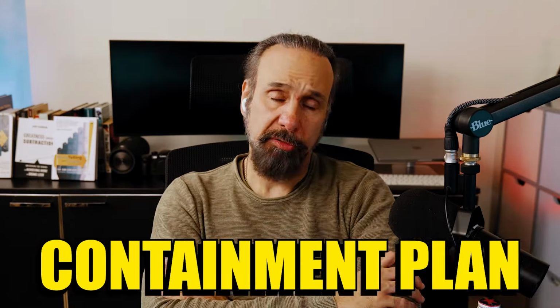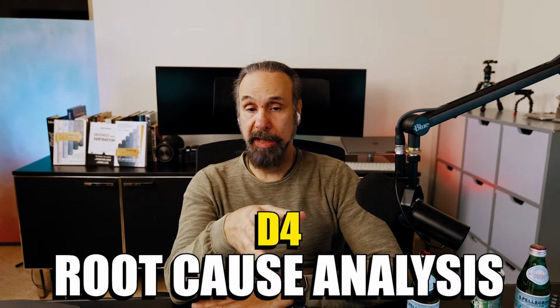Okay, that is creating an internal plan to minimize the current and future issues until the root causes are addressed. I think that's the core. To me, if you were to ask me, this is the core of the benefits or the advantages of this, right? D3 and D4 is about the root cause analysis, right?